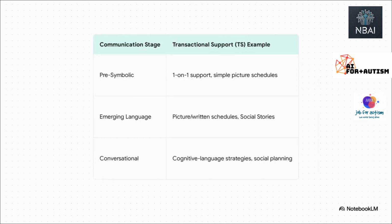And it's not just about age either. The supports are also custom-tailored to a child's specific communication stage. A child who is a pre-symbolic communicator might need simple picture schedules to thrive, but a child who is conversational might use more advanced social planning tools. The support always matches the specific need, right here, right now.